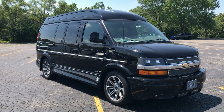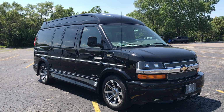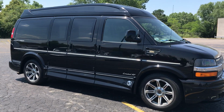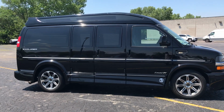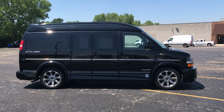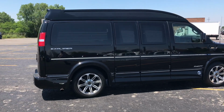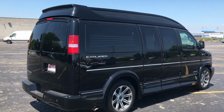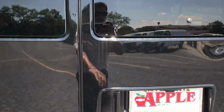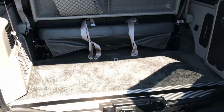The pre-owned vehicles on our lot and the perfect road trip vehicle, a 2017 Chevy Express conversion van. You can see the size of this vehicle ensures that you'll have all the space you need for a big family or road trips, and luggage as well. See all the cargo space you have out back.